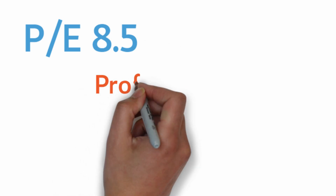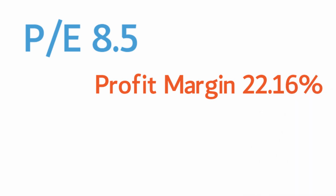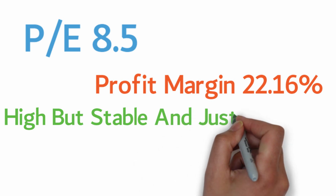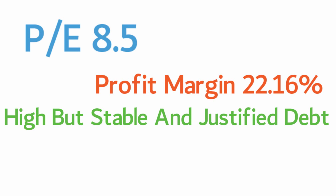The PE ratio is also at a very reasonable level, sitting at around a trailing PE of 8.5, where the profit margin is also very healthy at 22.16. Debt is relatively high at National Grid. However, this is fairly common with utility stocks, as the infrastructure requirements at such a company require frequent large capital outlays. But as earnings are generally so stable, they are able to take on large amounts of debt safely.